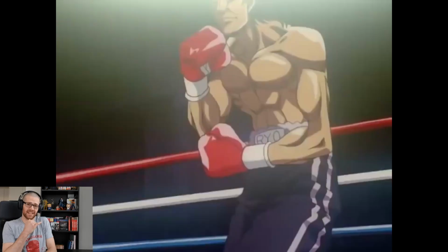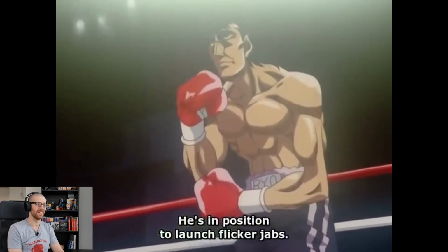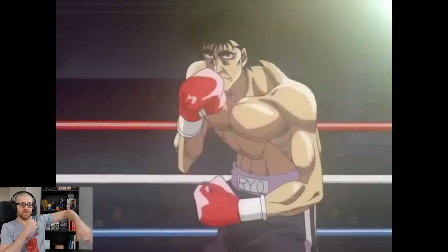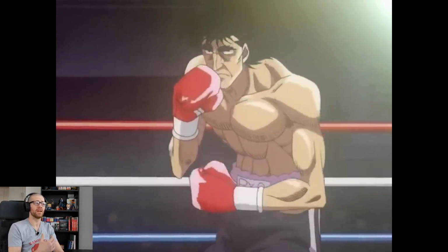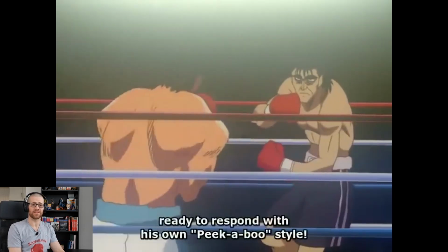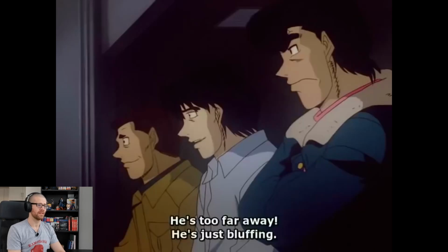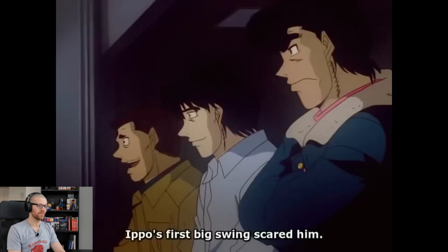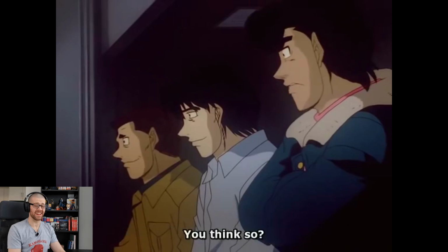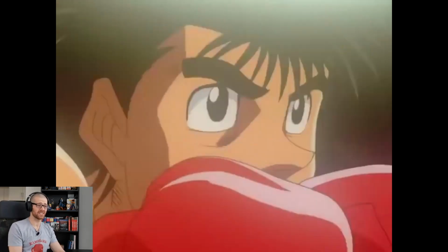See there, that hand down, like a scythe kind of a swinging motion. That's the Hitman style right there. And those jabs just flick up, flick up, flick up, flick up, and it keeps people away from him, keeps them at the range that he needs, where he's more advantageous and can land that big right hand. So right away, it's going to be hard for Ippo to get in and start unloading like he wants to. He's going to have to find a way past that jab.